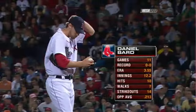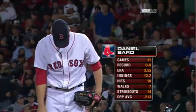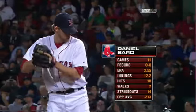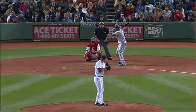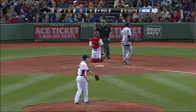And the Red Sox bullpen has been perfect since he left. An inning from Del Carmen, an inning from Saito. Red Sox will use their 3rd reliever of the night, Daniel Bard, into the game to pitch the 9th, his 12th major league appearance. 3.55 ERA, and the opponent hitting at .213 against Bard.